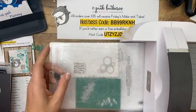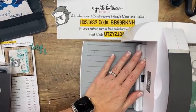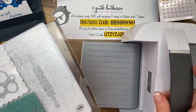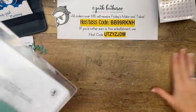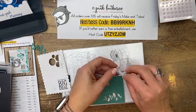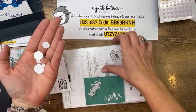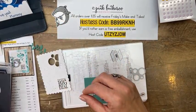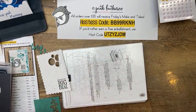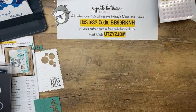All right. Get those bubbles and one more sea plant. And we are ready to assemble. There we go. And here's some bubbles that we're not going to use. You know, we could glue them on the inside of our card, or you could put them in your stamp case. And the next time you pull the stamp set out, you'll be like, hey, look, I have bubbles to use. Just save them in there.